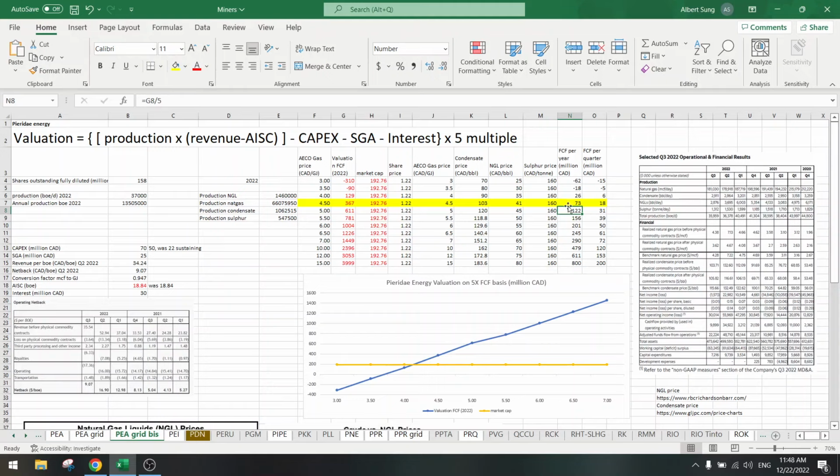So 100 million would give us a 500 million market cap value, and the current price is only 200 million market cap. So there's upside to go to a 5x free cash flow. Now let's look at the blue sky potential.